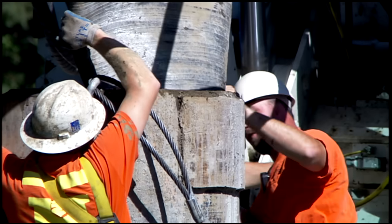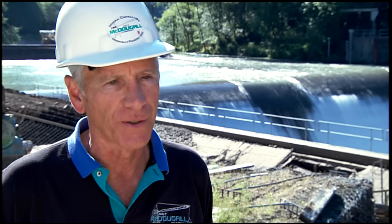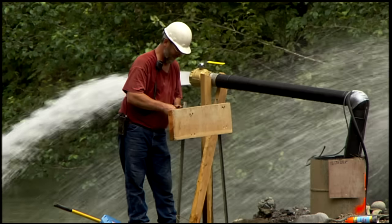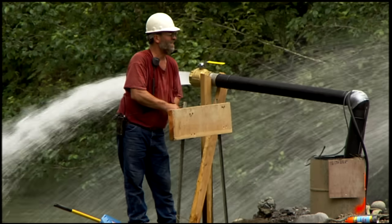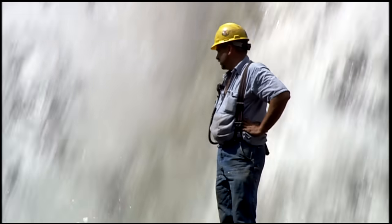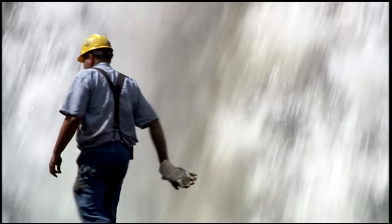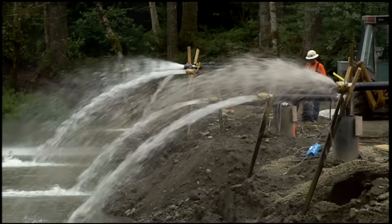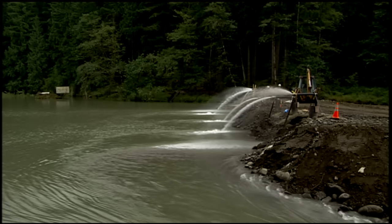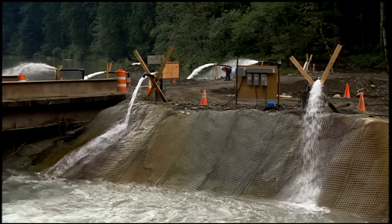We're working behind a temporary dam. If any kind of failure were to occur, it would be a fairly major catastrophe. Trying to pump the water out and control that water, that is the biggest single risk we have. Months from now, if the coffer dam functions as planned, it could also play a starring role in solving the sediment problem. Until then, there are a few details to settle.